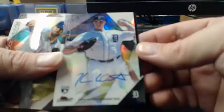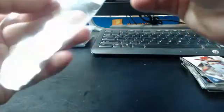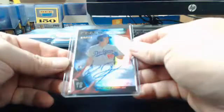Okay. For the Tigers, Kyle Lobstein. Kyle Lobstein. So rookie auto right there for the Tigers. And that will complete out box 2. Beautiful card.